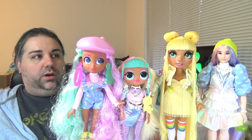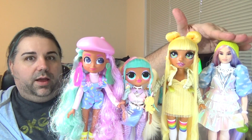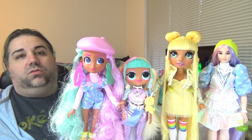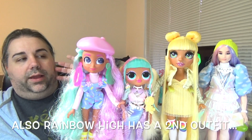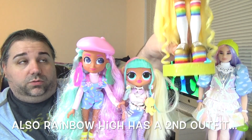Sometimes I wonder when I'm looking at all these different doll lines, like, where does the cost go? Because this doll has a pet but does not have a stand. The rest of them have stands. These two have a bunch of surprise bags, so they have all that extra packaging. This doll has a lot more luxurious packaging and stuff like that. Also, I don't remember if I already said it, but this doll does also come with her own stand as well.